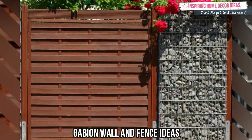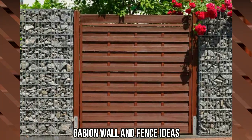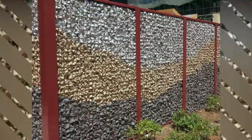Gabion is tough and can be designed to be an attractive material and design for fences, walls, retaining walls, benches and other structures. Check out all of these Gabion wall and fence ideas.